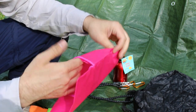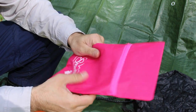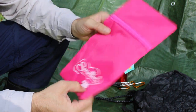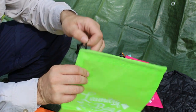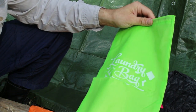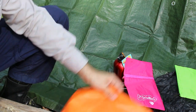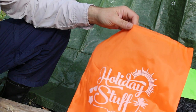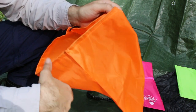I think these are splash proof. They're not waterproof, they are nowhere near waterproof. They recommend this one for your toiletries. This one's a drawstring bag. On the packaging they recommend putting your socks and pants in there, or swimwear. And then you've got another drawstring bag on the top there. These are really good bags for putting your swimming towels in.